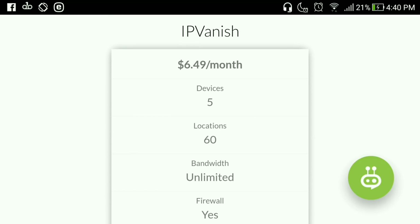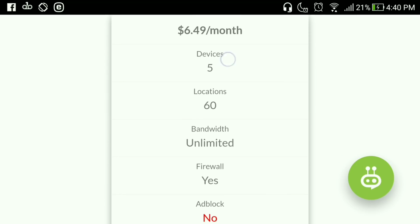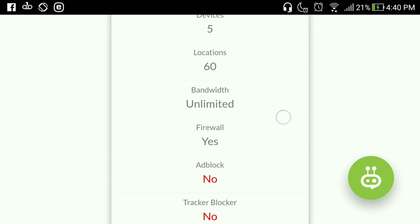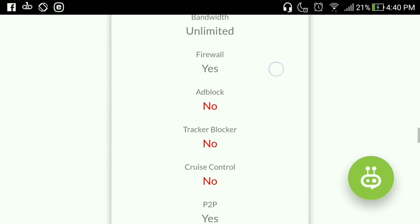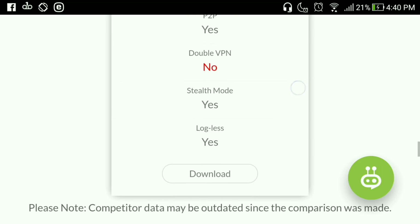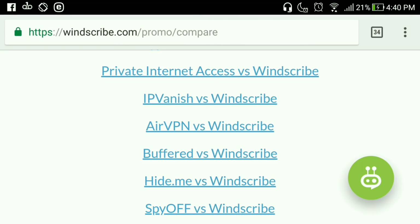So you can see here, $6.49 a month is cheaper than their month-to-month plan with Windscribe, but it's more expensive than if you pay for the whole year. You can only use 5 devices, so you can use more devices with Windscribe. It's got more locations with IPVanish. Unlimited bandwidth, has a firewall. There's no ad blocking, no cruise control, no double VPN, that kind of stuff. So this feature on their website, the compare, is really good.